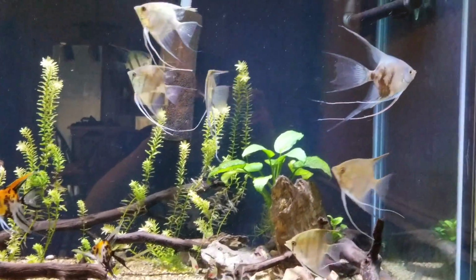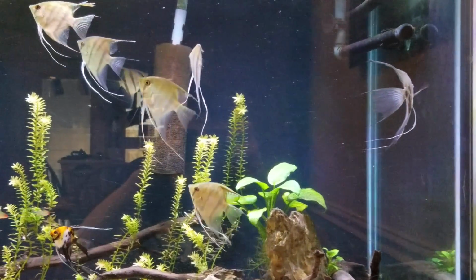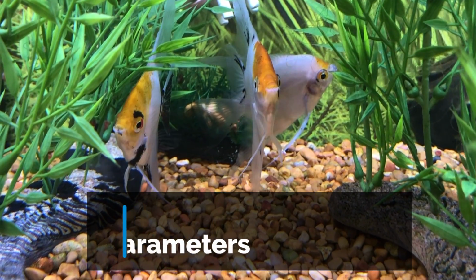The list of fish that we've kept with angels is very long, and we really haven't had any problems with them at all. But of course, there are always exceptions. We'll get into that more in the tank mates section a little bit later.